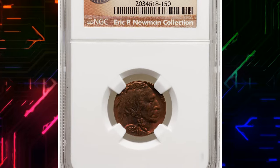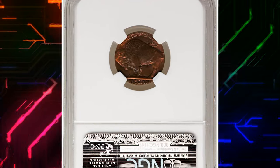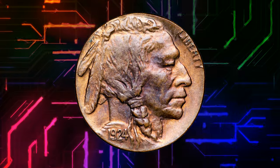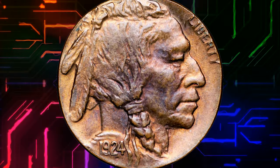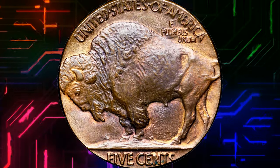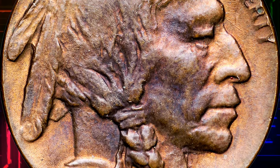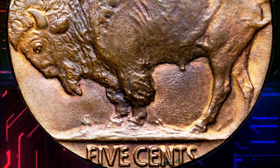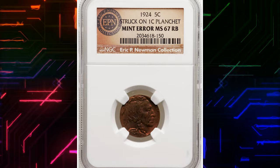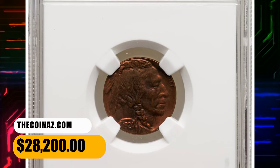Number 6. An error 5-cent piece. 1924 Buffalo nickel struck on a cent planchet, graded in mint state 67 red and brown by PCGS. Any Buffalo nickel on a cent planchet is extremely rare. This sensational piece is very nicely centered with all details on the planchet, save for the extreme outer curve of the bison's tail. The strike is bold as it should be when a copper planchet is struck by a press intended to strike the harder nickel alloy. Both sides exhibit satin luster and retain about half of the original orange mint color, blended with sky blue toning. It ended up selling for $28,200.